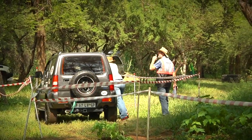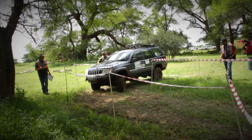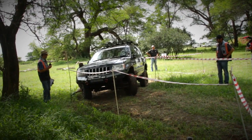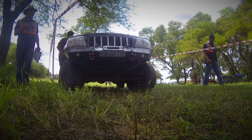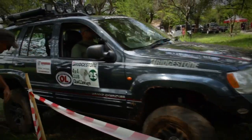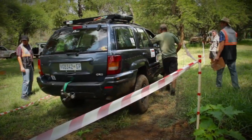But what about a much bigger 4x4, like a Jeep Grand Cherokee for instance? Well then, you need the dexterity of a ballerina to get through here, as Danny will now demonstrate. Despite Danny's best intentions, the Jeep demolishes 2 poles, so that's only 50 points scored.